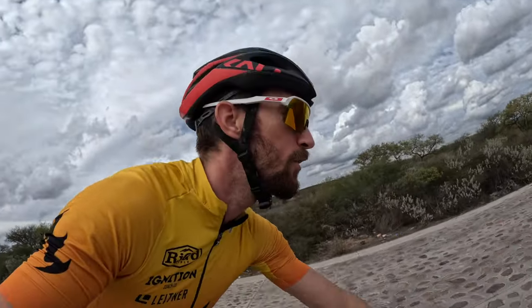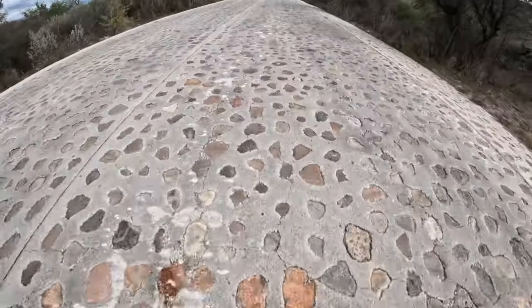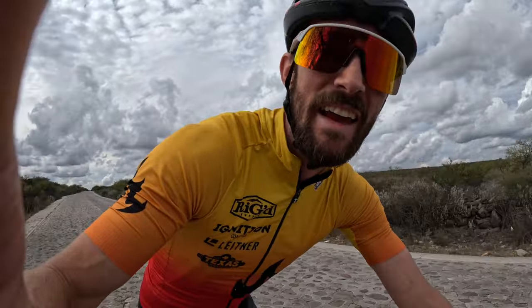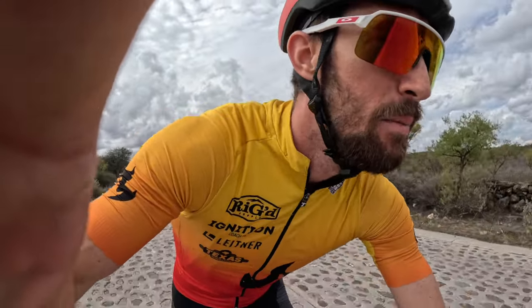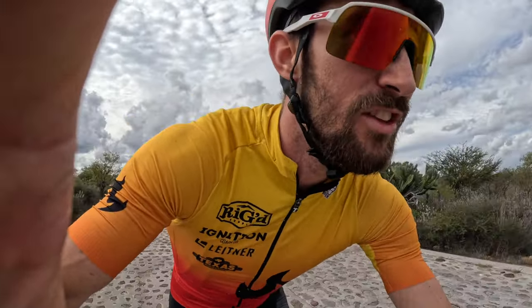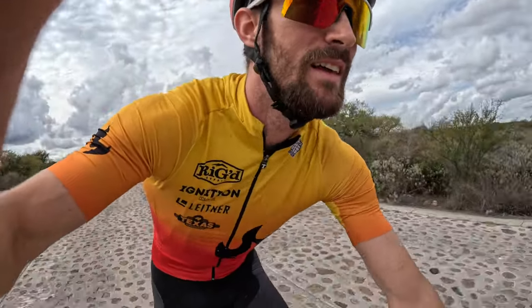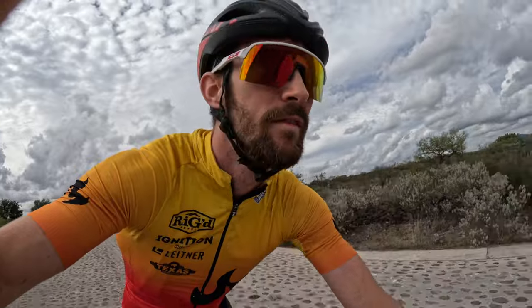All right, let's do a gravel check or a cobblestone check. There's been a lot of these kinds of roads where it used to be cobblestone, and then they were like, oh, let's pave this, but they only had enough pavement to cover up half the rocks, and the top half of the rocks are still hanging out, and so it's basically just still cobble, as you can tell. Yeah, fun though. It makes for cool scenery.